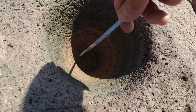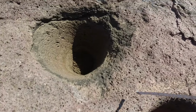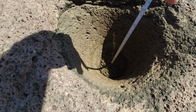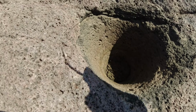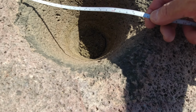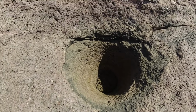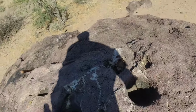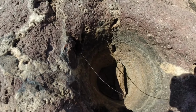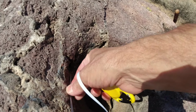And let's get a guesstimate. About 9.5 inches deep. This one's probably 8 inches deep, and swag guess about right here, 9.5 inches wide. So wow, these are bigger than what I thought. Let's see this one back here. This one looks pretty big. Let's get this one. Swag guess. You don't know, a scientific wild ass guess.